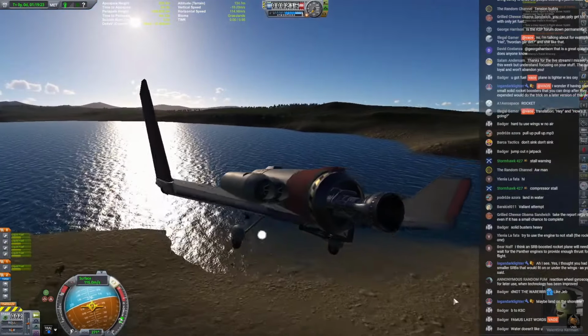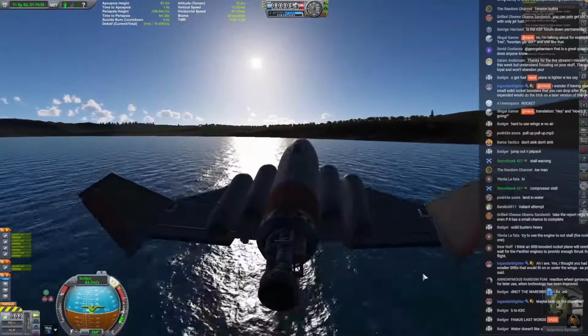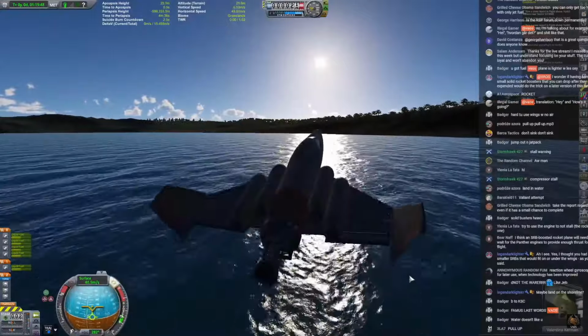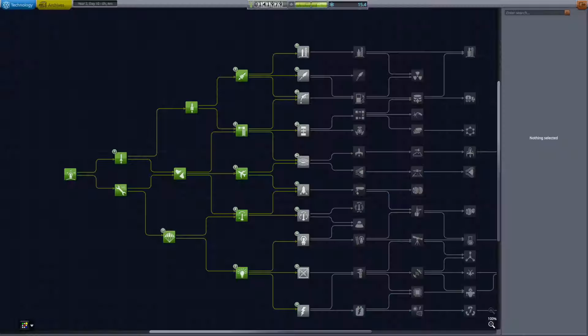I think the next thing I'll try to do is probably aim for Minmus. We'll see. We definitely need more money. And, well, even though we got some technology, it's not great. Here, look, see, look. It's not great, but we'll make it work.